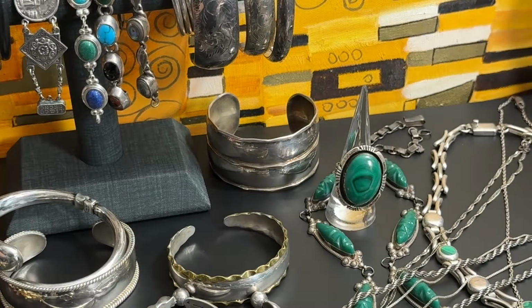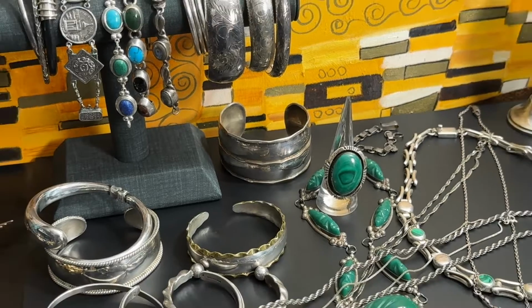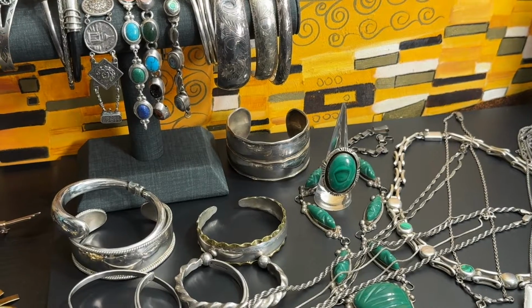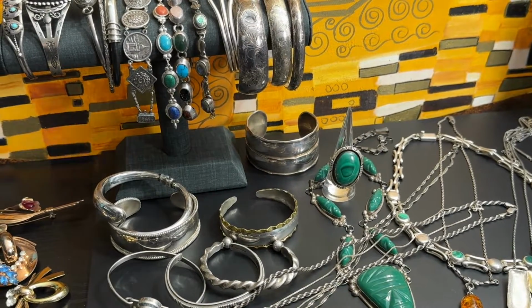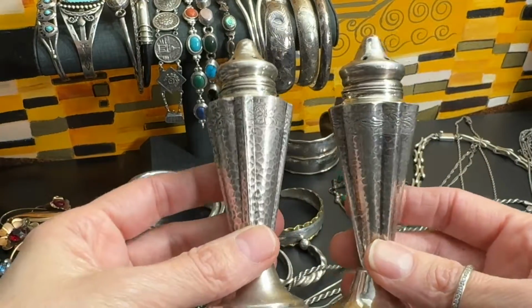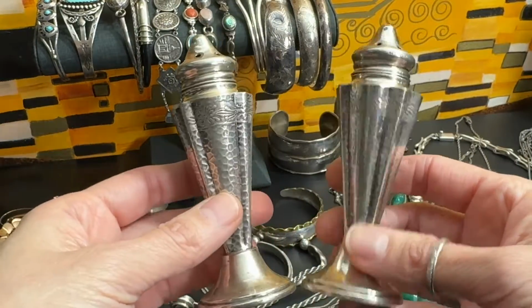So those are just a few of the brooches. There were more, but I just wanted to gather a little bit of things that came, not everything. Okay, so speaking of some things, now they did tell me not everything in here was jewelry. Okay, I wasn't thrilled by that. But these are gorgeous. These are salt and pepper shakers. These are deco. They are sterling silver.